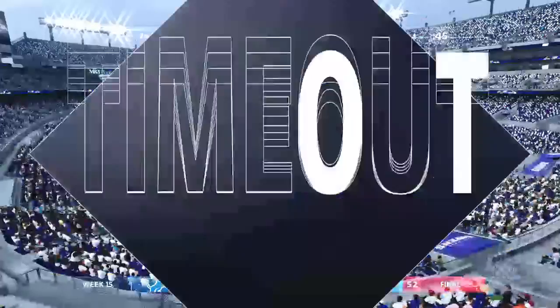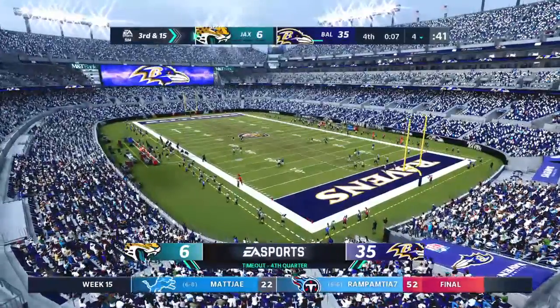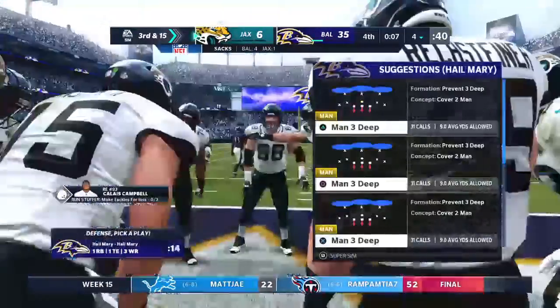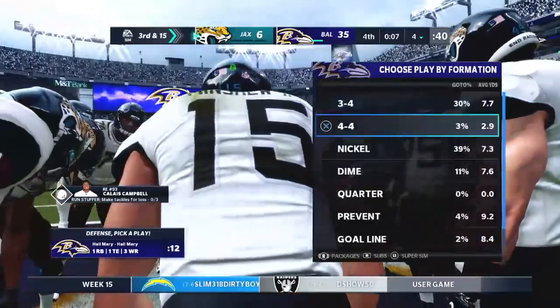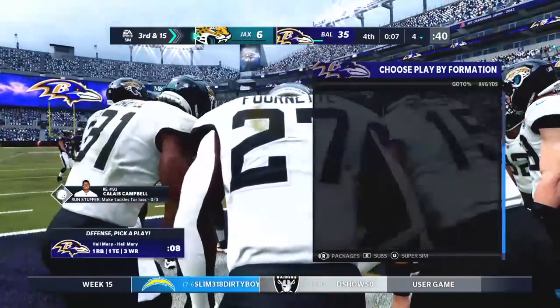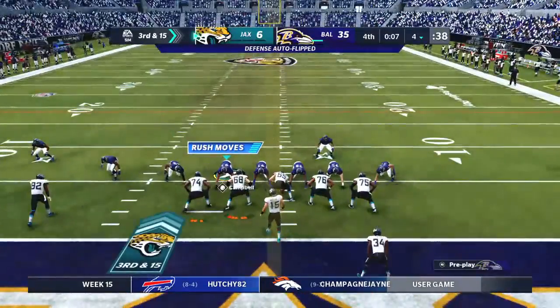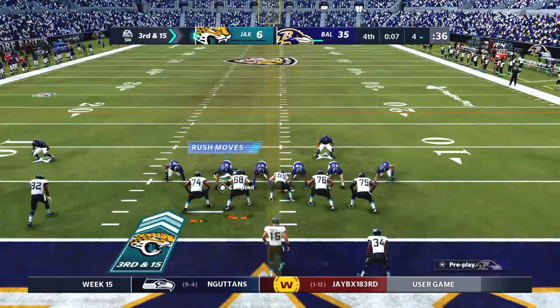Pressure gets to him, and down he goes. Back at the 4-yard line. And whistles, and they take their final timeout with 7 seconds left. So 3rd and long after the sack. Tough road for Minshew and the Jags.